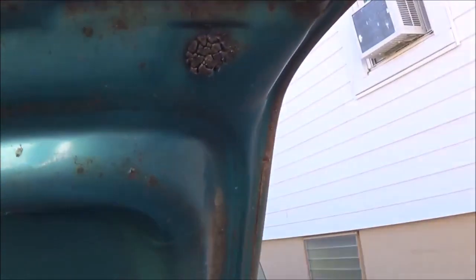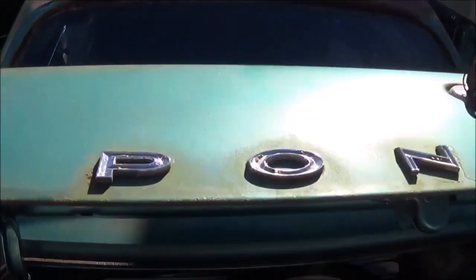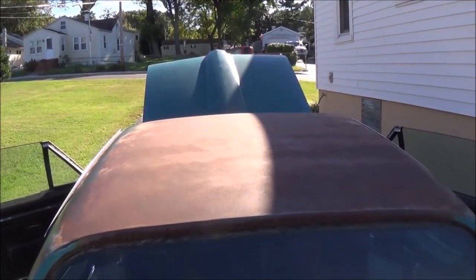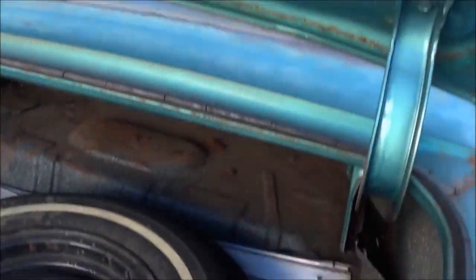That's amazing. Yep. The rest of the car is rust, and that didn't rust. Yeah, it's all right. Well, we worked hard at that. What's the color? This teal. Teal. Yeah, it's a teal-looking color.